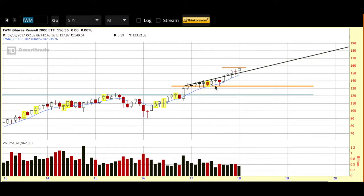The orange is more medium, and I've got a short-term support resistance line drawn up here that we put in a couple of weeks ago. This black diagonal line marks the wedge that we were watching on the Russell through all of 2017 pretty much. You can see the candles were squeezed in by this wedge, and then in the latter part of '17 we broke out to the upside.